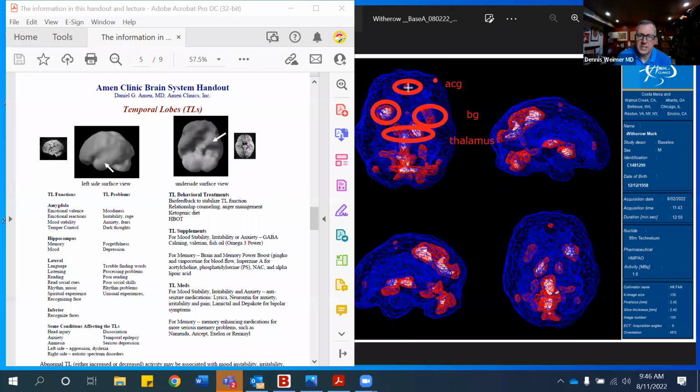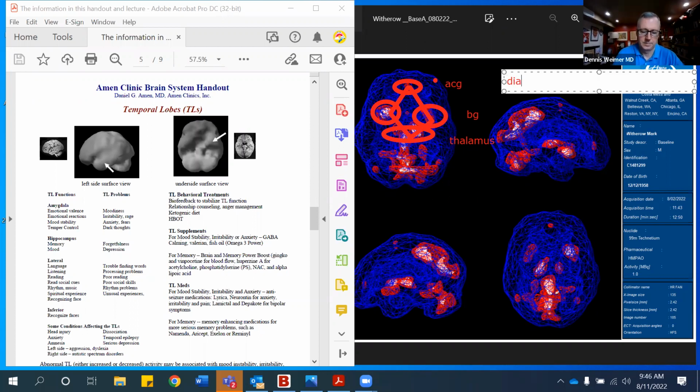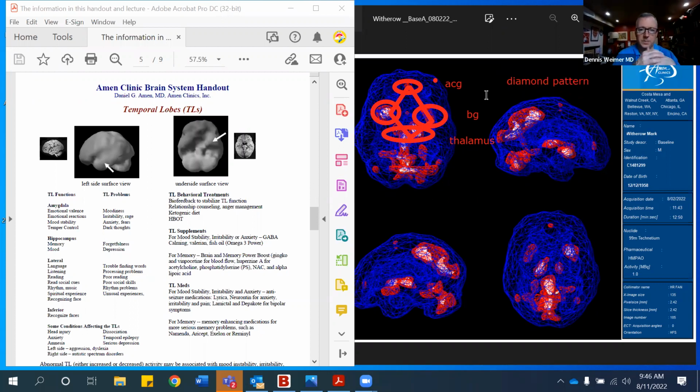When we see patients that have this anterior cingulate gyrus, basal ganglia on both sides, and thalamus in the middle, if I connect that, it's not as symmetrical as my baseball coach would have liked, but that is our diamond pattern. And we see that often in patients with post-traumatic stress disorder, exposures to emotional trauma, which can be from one big T trauma or a series of repetitive emotional traumas over the years.